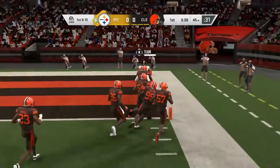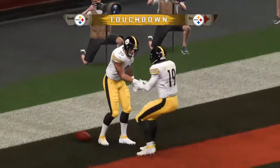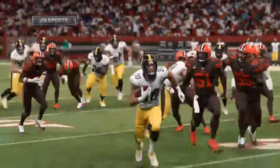So next up. And he's going to take it in for a Steeler touchdown. James Conner, 55 yards. And they are able to strike first here on their opening drive.